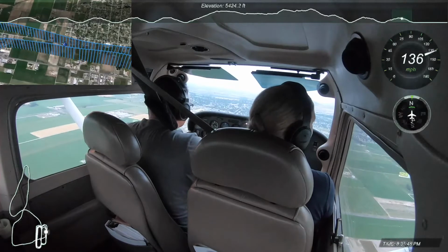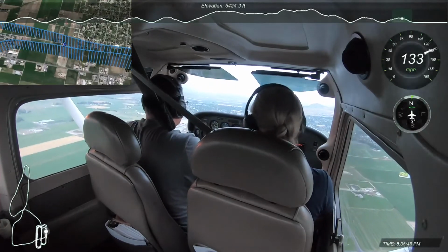Woohoo! Yeah. Alright, we'll try a bit more with the wing low method this time.